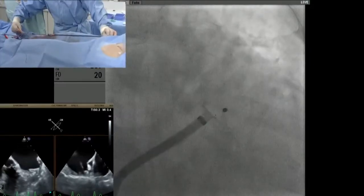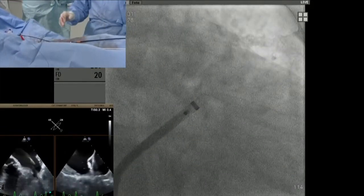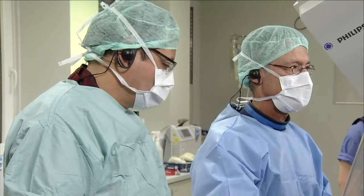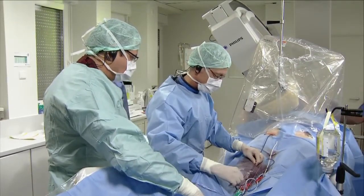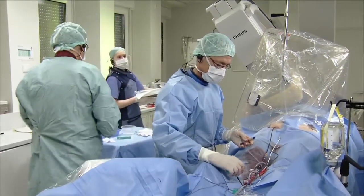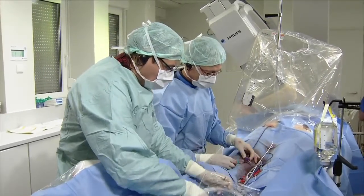Okay, so Horst, just talking about the 18 device, that would add 7.5 or something to the disc. So it might sit slightly inside the ostium of the LAA, but it might still be above that little micro pocket. Worth a try? Yeah, okay. Let's go for the 18 Amulet. I'm just flushing the sheath.